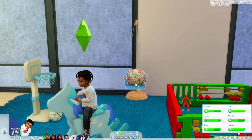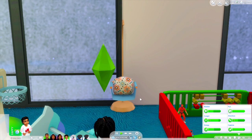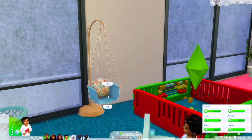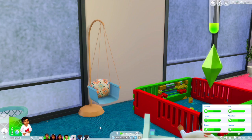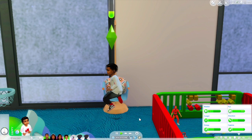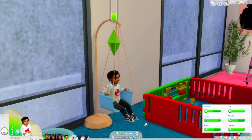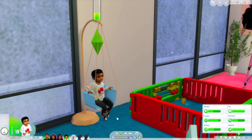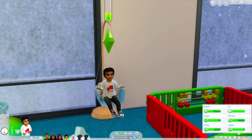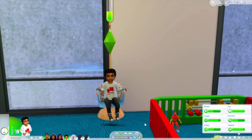Love this, pumpkin. Okay, and he can also play on this little, what is it? It's like a swing, and he can also sit and play on this as well. So let's see him play on it. Let's see what he does when he plays on it. Let me see, pumpkin. Let mommy see. Oh, look how cute he is. Oh, he just goes like, let me swing. Why? What is wrong with me? It's so cute. Y'all, it is the cutest thing.